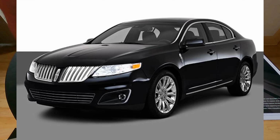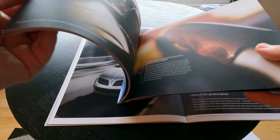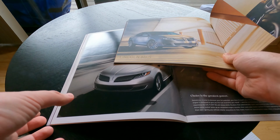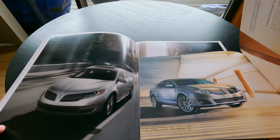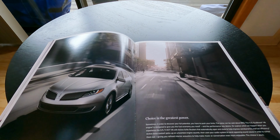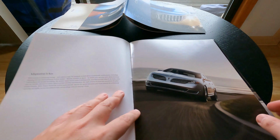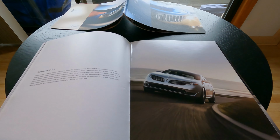grill, which actually I do have because I just finished filming the 2011 and they had the MKS there. So we can actually look at it. Yeah, there you go. So not sure which one looks better or worse. Probably around the same. Maybe even this one is a little better looking. I don't know. Oh, let's look at the interior too when we get there. So let's leave this one like this. All right. Adaptation is key.